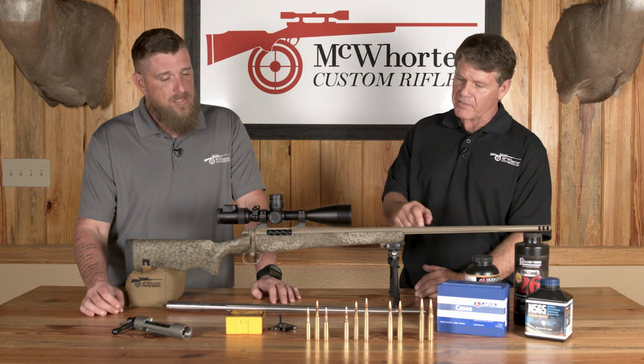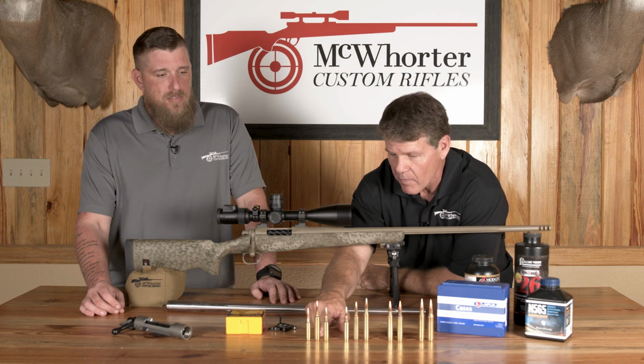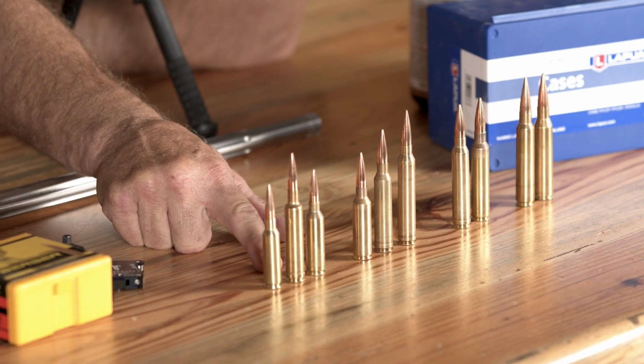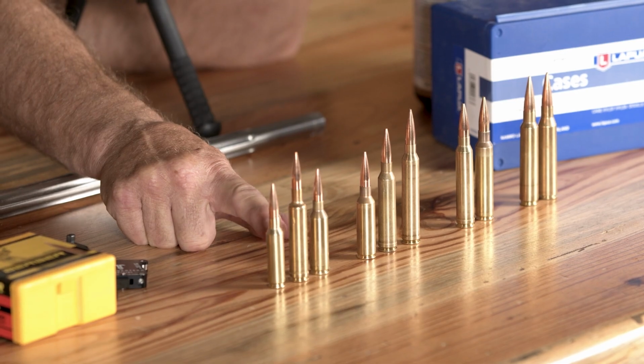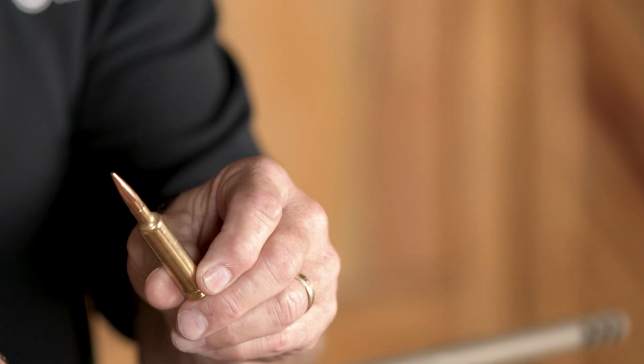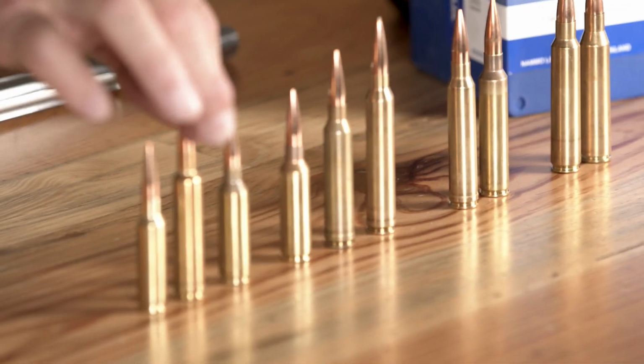Right, but contrasting that to one of our tried and true cases, this is our 6.5 Weatherby. Super accurate, 3,250 feet a second with a 140 grain bullet, but it takes 10 more grains of powder to get there. So it's going to have a little more recoil, and the barrel life's not going to be quite as good. That's still one of our favorites.